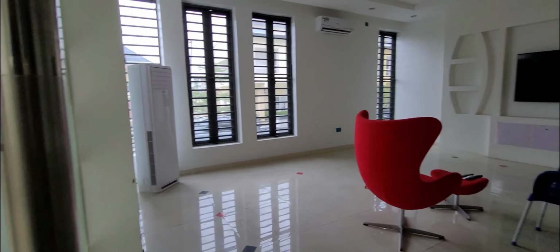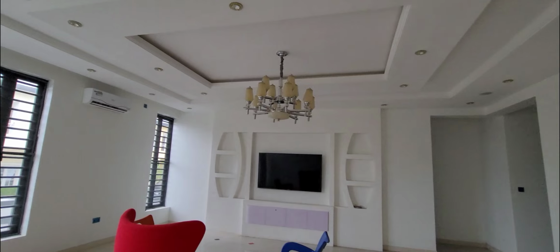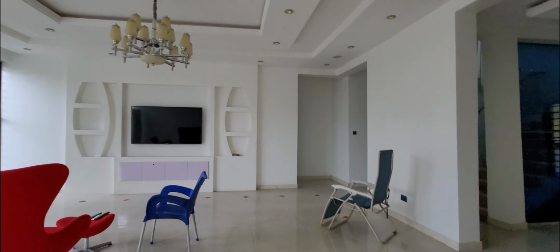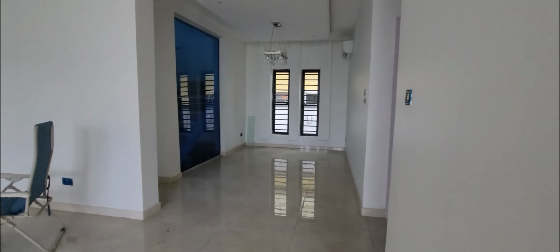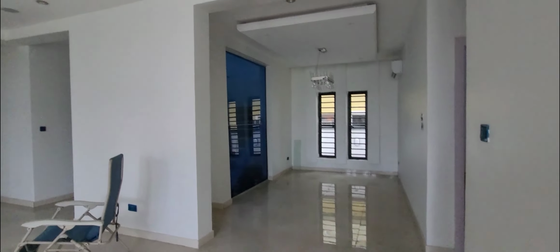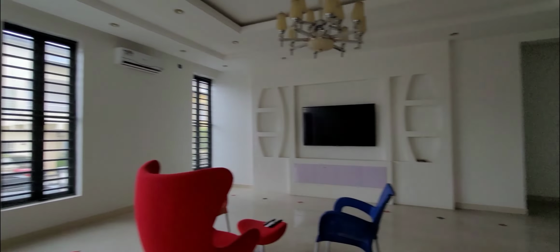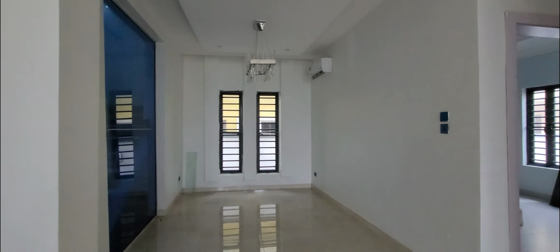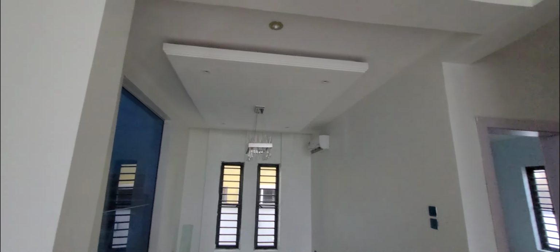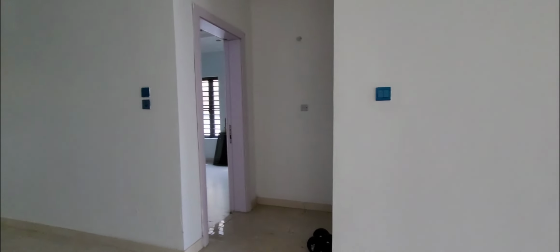This is a massive living room space. Well finished. It's a beautiful space, trust me, a place you'll love to live with your family. This estate is completely and fully habitable. It's a 100% serviced estate.